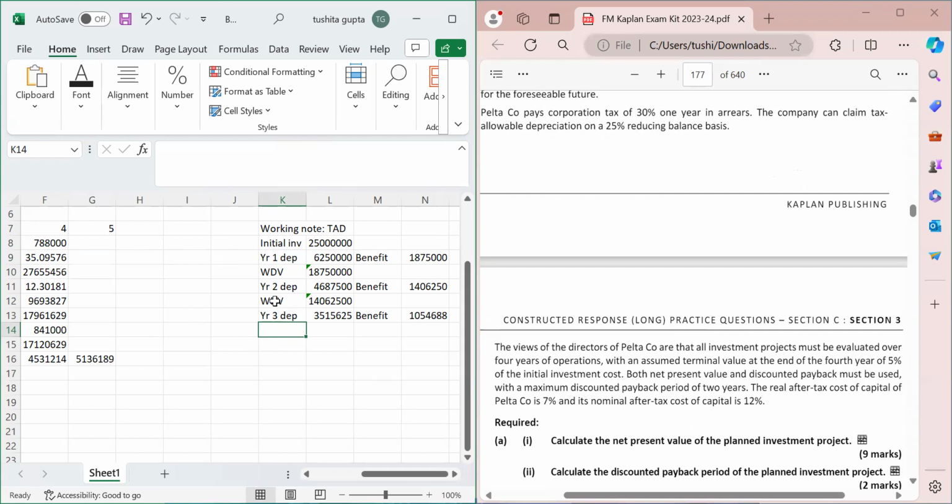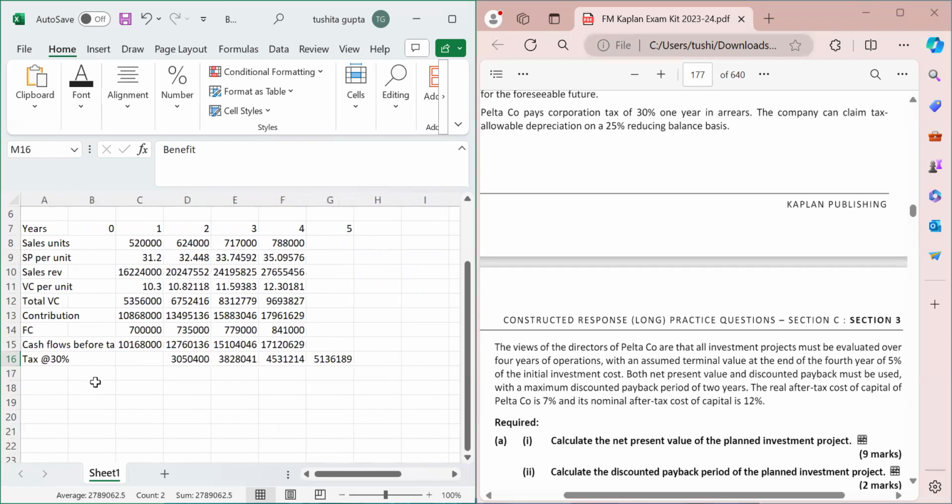So I need to work out the WDV for the fourth year. On the fourth year, this is what my books are showing that the machine is worth. Now, the scrap value is nothing but 5% of my initial investment, which is this right over here. Now I have my scrap value as well. Now I need to calculate the difference between these two, over which I will get any benefit or charge. So this is the written down value, and this is the scrap value. This is the difference that I get, and the benefit will be at the rate of 30% of this figure over here. So I have my tax benefits for all of these years.